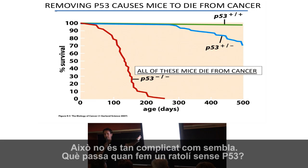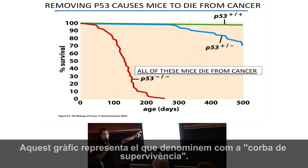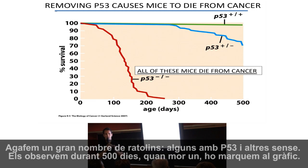This is not as complicated as it looks. What happens when we make a mouse with no p53? This graph is called a survival curve. We basically take a large group of mice with p53 and with no p53, and we watch them for 500 days. And if a mouse dies, we mark it on the graph.